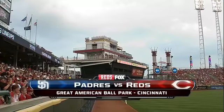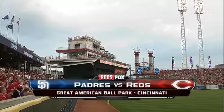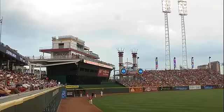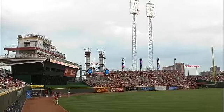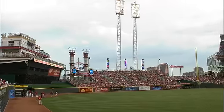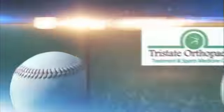Good crowd gathering on this Saturday night. A little bit of cloud cover, but overall going to be a very comfortable evening here for the middle game of this series. Let's get more detail on tonight's weather, brought to you by your Tri-State Orthopedics. Here's Scott Dimmick from WKRC Channel 12.